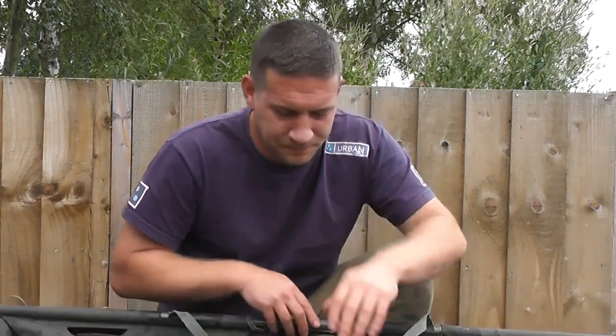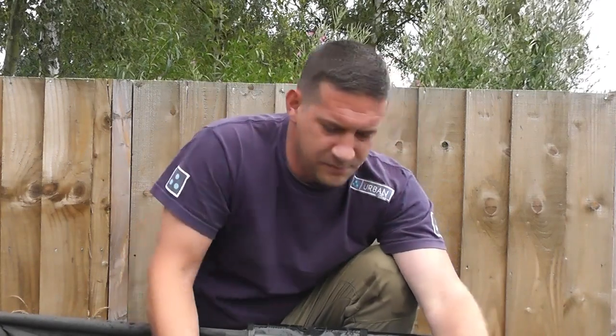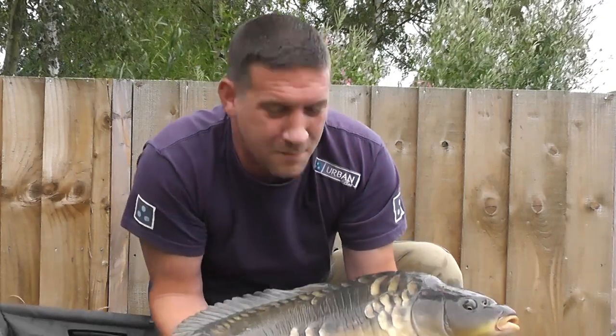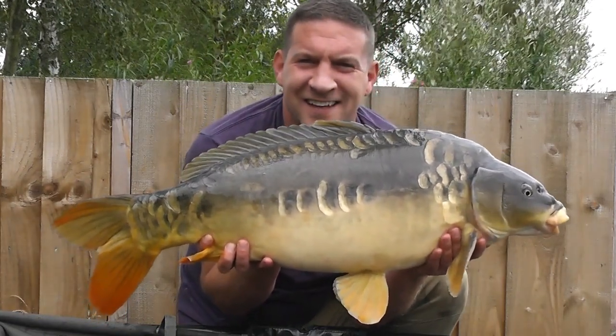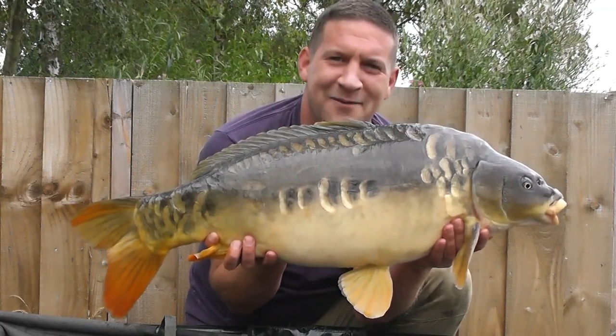Right then, people. Well, we just weighed it up, and it went £22, that fish. So yeah, overjoyed, and that's another one. So let's get him out and have a look, eh? They're in absolute immaculate condition, these fish at this place, I will say that. So £22 on the money, and there she is. What a cracking carp, eh? Yeah, that looks good. £22. Well pleased with that one.